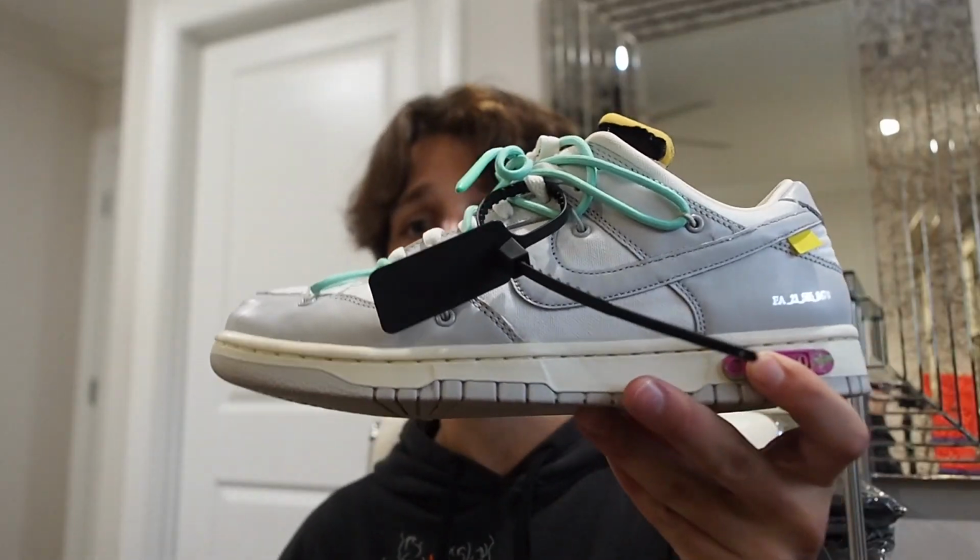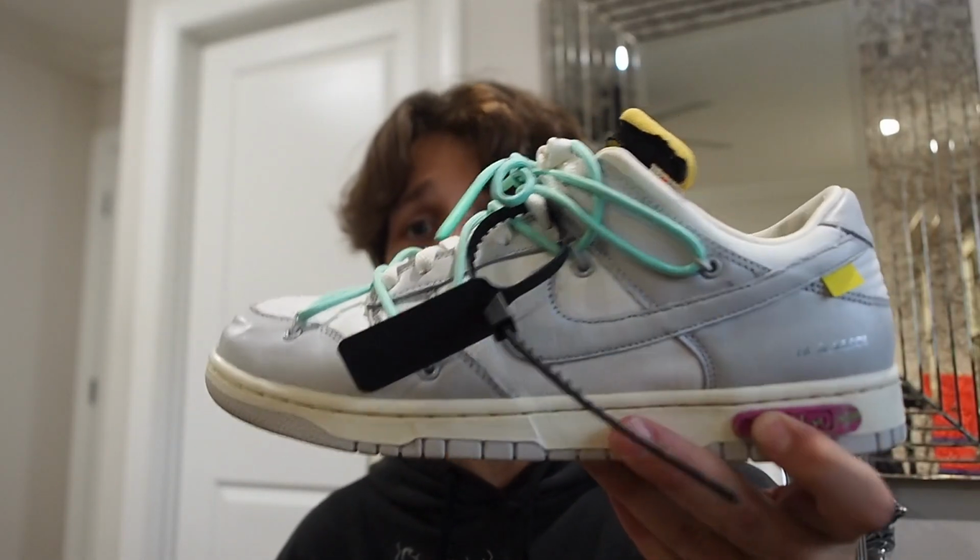I don't think that they ever did a box like these, because these are super different than any other Off-White. They kind of stand on their own. I know I've kept you in suspense for so long. These are the Off-White Dunk Lot 4s in the flesh, and here we have them.